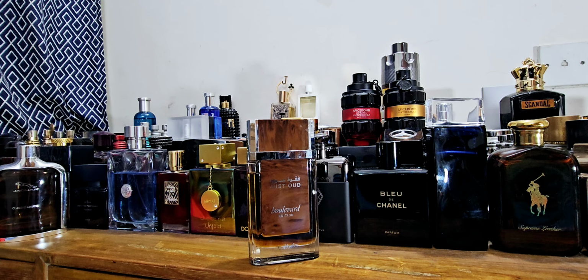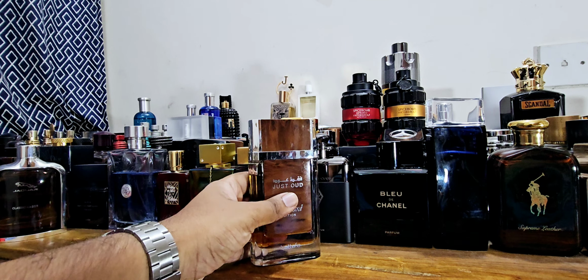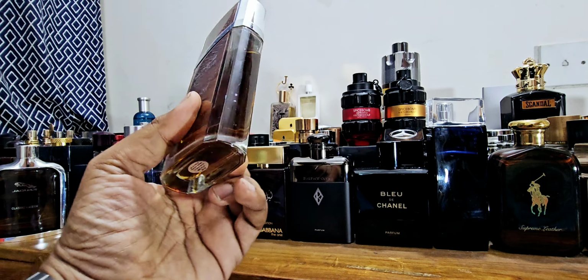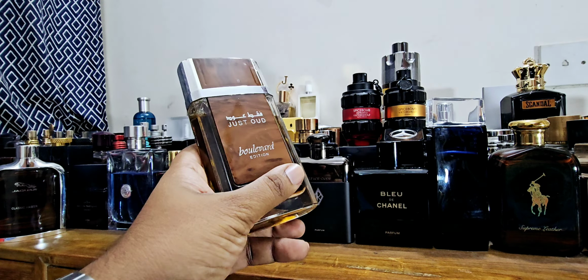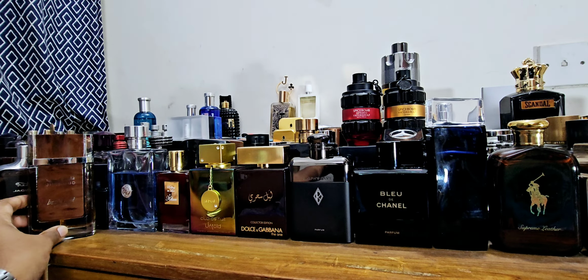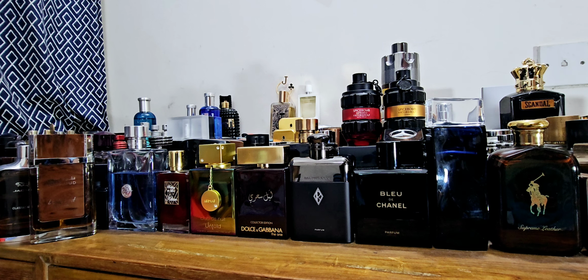This is not for everybody. It's not for the faint of heart. It's mostly a winter fragrance, but if you want a leather and oud combination with a little bit of sweetness and good potency, you should try this fragrance. Boulevard Edition Just Oud is amazing. Check out my review. It's for people who love the note of oud. For the price, it's very upclass. I would definitely pay double the price that I paid.